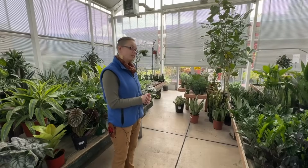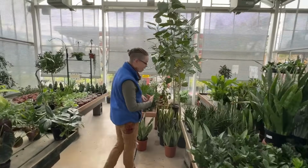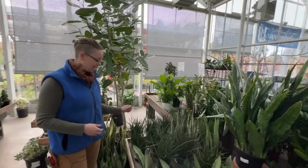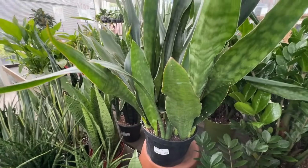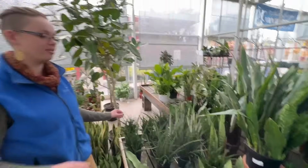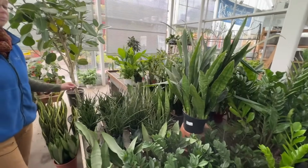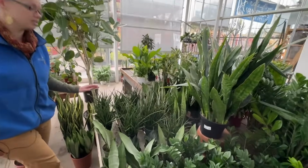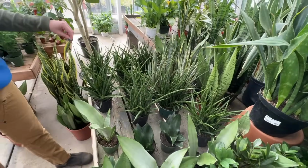Snake plants can be really fun too. Maybe don't give it to your mother-in-law, right? Because what else is it called? It's also called mother-in-law's tongue. It's actually not that sharp, unless you have that kind of relationship. So this is called a Sansevieria. It is called a Sansevieria. And this is one too? These are all, yep, so it's a different species.